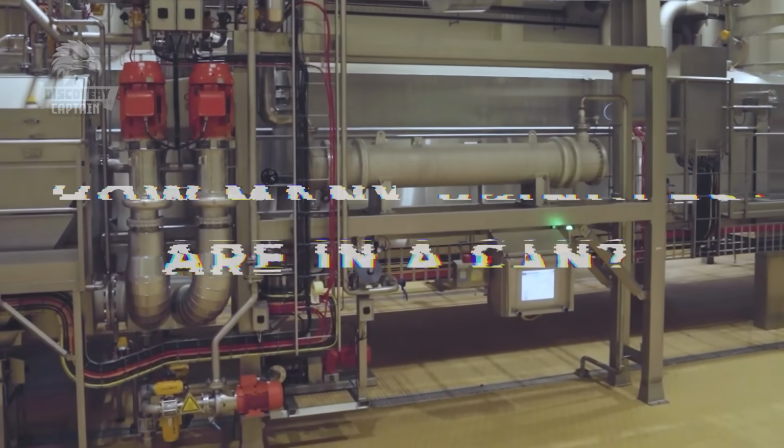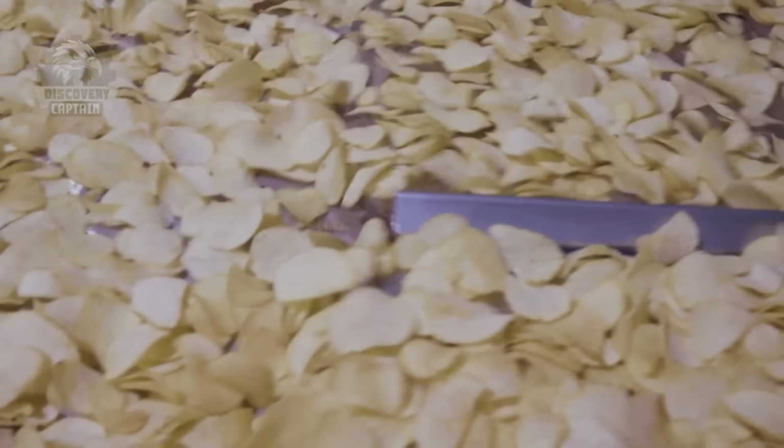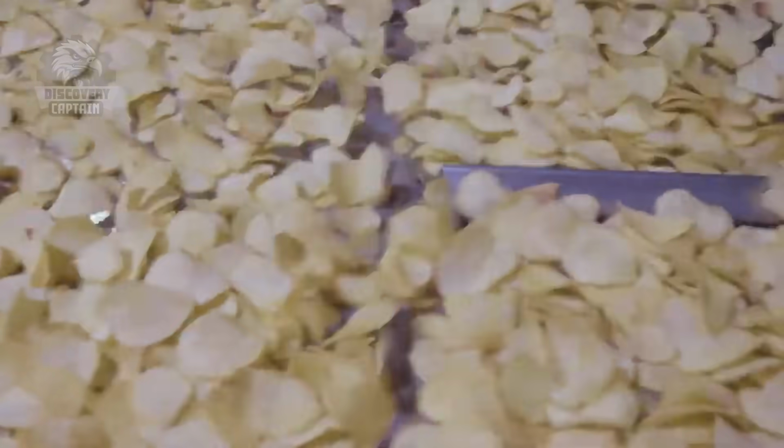Have you ever counted how many Pringles are in a can? Please comment and let me know how many potato crisps are in your can of Pringles.